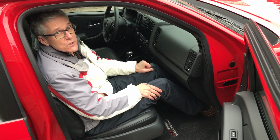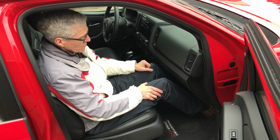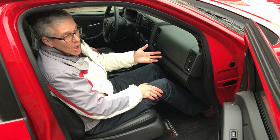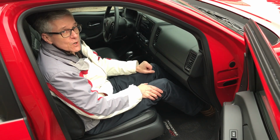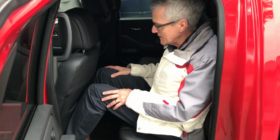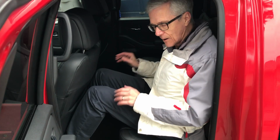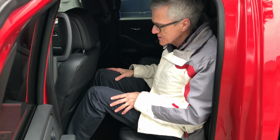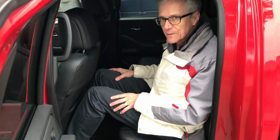I'm 5 feet 11 inches tall, 180 centimeters. Of course, if you've got a shorter person than that sitting in the front passenger seat, you're fine. Also, if you've got any kind of forward-facing child seat, you're going to be okay. Well, it's cramped back here, and my knees don't quite touch the seat in front. However, I'm pushed forward by the seat back, which is not adjustable, so it's not going to be comfortable for a long ride for an adult back here.